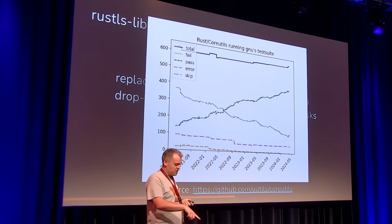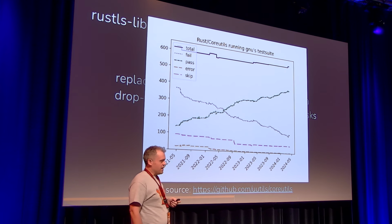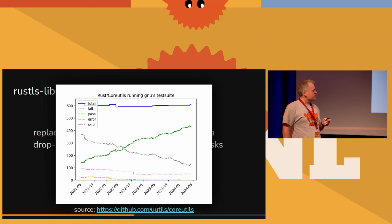So I want to give a big shout out to this. I love this graph. This brings me joy. So this is the uutils project, rewriting GNU coreutils in Rust. And not only that, running the GNU test suite for coreutils against their code. So the nice part of this graph is the green up and to the right. That's beautiful.